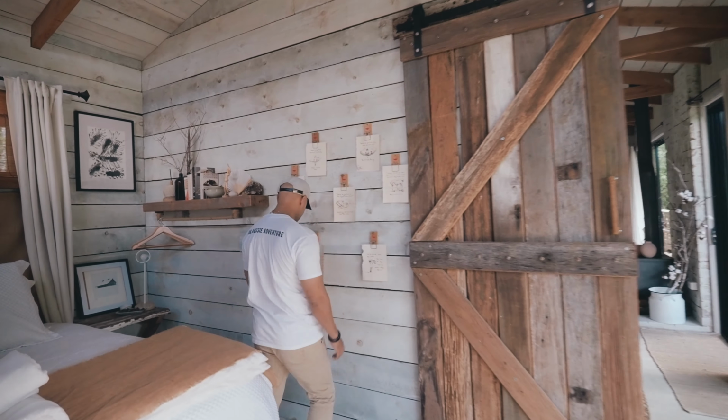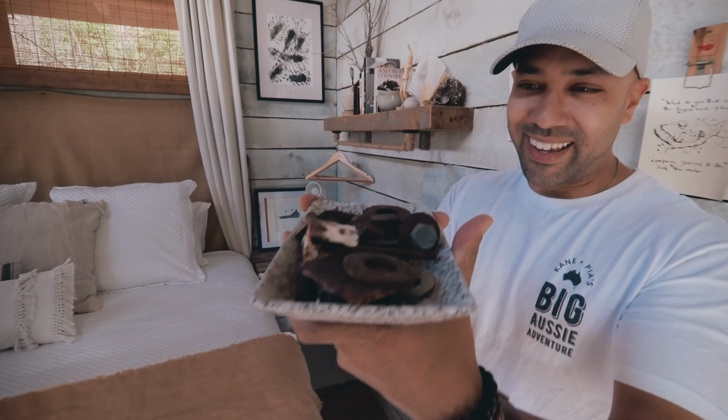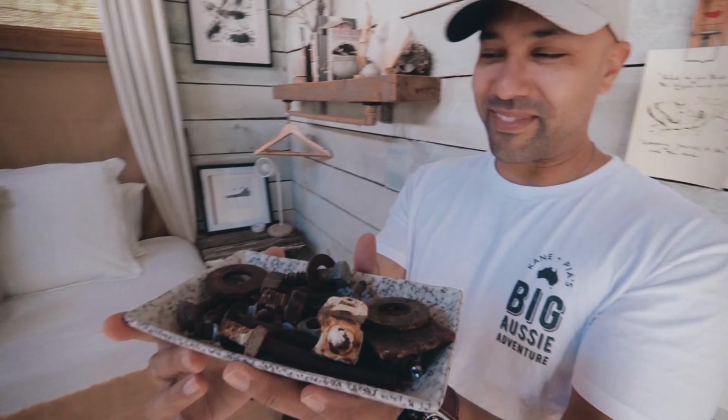This is what I love, right? If this was our house, we'd have a little candle or something by the side of the bed. They've just got a load of nuts and bolts. It's like... Perfect. Bedside table decoration.